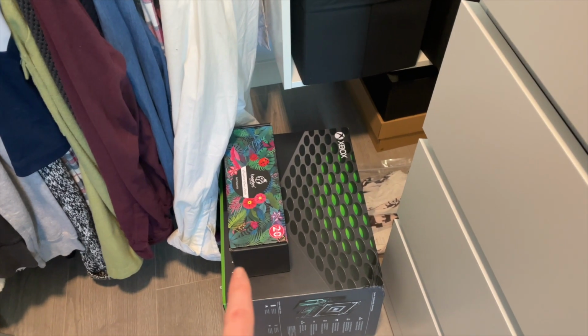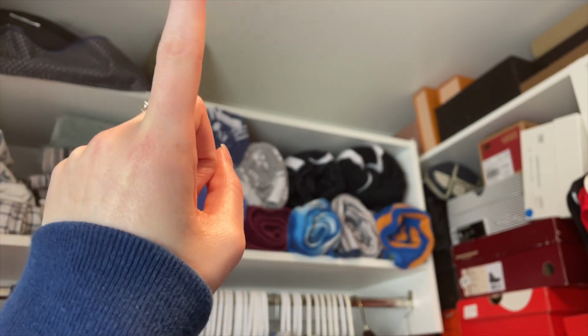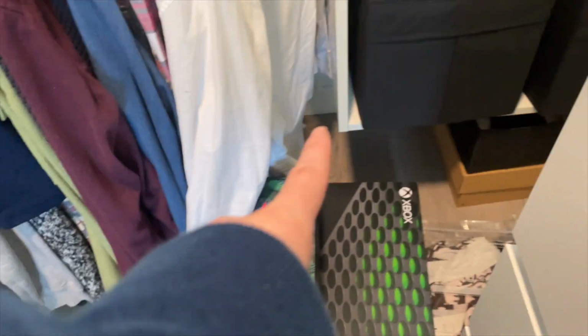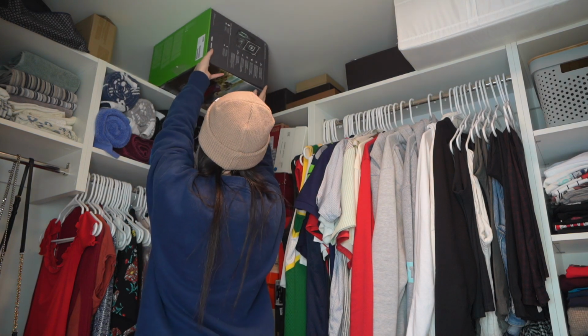Just so we have these boxes down here. I kind of want to see if this big one will fit up there. I don't know if it's going to be too big, but if it does fit up there, then I think I want to move this possibly under there. I also don't know if that'll fit, but I'm pretty sure it will. Okay, let's see if I can get this up there. I don't know why we even need to keep this. It's so dusty.